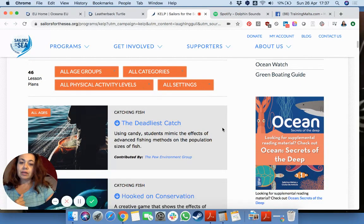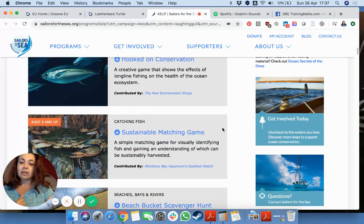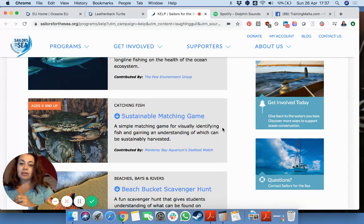And of course, there are several activities. Something which I really like, for example, is the sustainable matching game that tries to teach children which fish categories are okay to actually kind of be sustainably harvested or not.